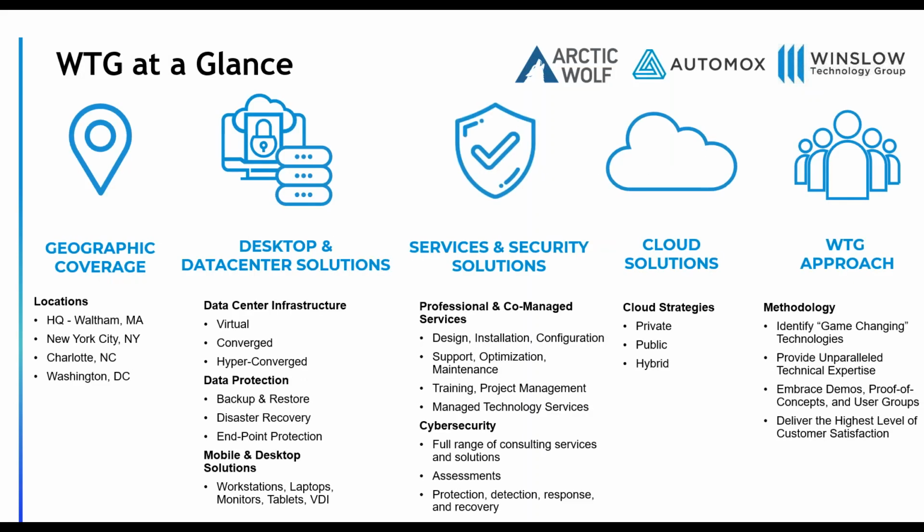A few words about Winslow. We've been in business for almost 20 years as a technology solutions provider headquartered in Waltham, Massachusetts, just outside of Boston. We have a distributed workforce as well, with satellite offices in Charlotte, North Carolina, New York City, and now Washington, D.C. We specialize in hardware, software, and services, not only for the core data center, but also end-user compute, complemented by our cybersecurity, disaster recovery, and cloud solutions. We strive to identify and develop expertise in game-changing technologies. Our partnerships with as-a-service industry leaders such as AWN and Automox are stellar examples of that, all so that we can bring you the best possible outcome.